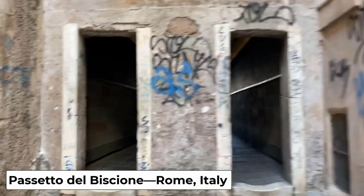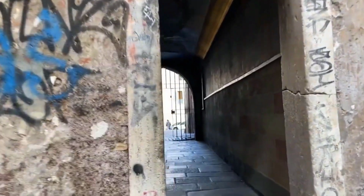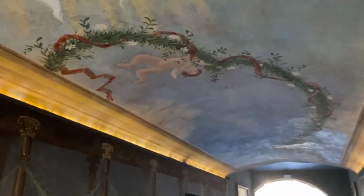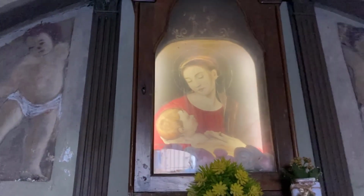Passetto del Biscione, Rome, Italy. Most visitors to Rome's Campo de' Fiori will probably pass by without noticing a secret tunnel that runs from Piazza del Biscione to Via de Grotta Pinta. The little alleyway known as the Passetto del Biscione has an incredible past. It is thought that the eel, which represents the Orsini family, inspired the name. Over the remains of the Theatre of Pompey, the earliest theater in Rome, the Orsini family constructed a palace.